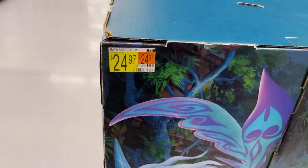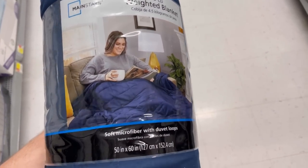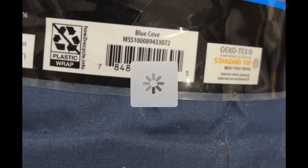I just didn't see anything too great, so we're gonna head out, and I see this Raya the Last Dragon toy. It says it's $24.97, but when I scan it with the Walmart app, it's only $19, secret hidden clearance. I'm looking really hot out here, and this one's pretty cool. A 10-pound weighted blanket, only $3 when I scan it with the Walmart app. That's a good price. But to be honest with you, this store is mostly dry.